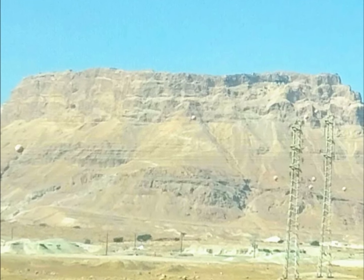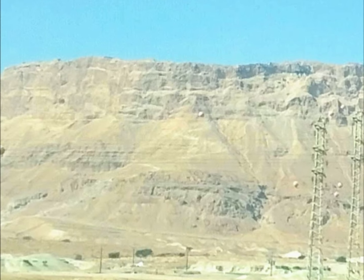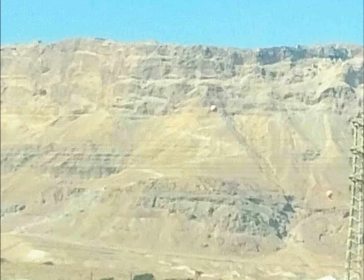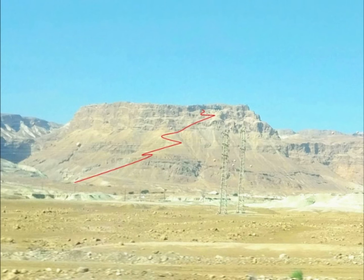Because it doesn't matter how many men the Romans have, they're not going to fight them all at the same time against the Jewish rebels. Because the only way up the mountain is up the snake path. This is like two men abreast at best. This goat path, you see this white snaking pathway that goes up the middle of the mountain? That was the only way up. That's how we're going to get up. We're going to walk up the snake path.